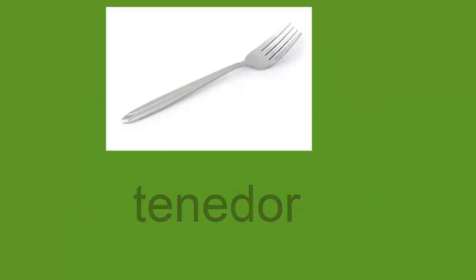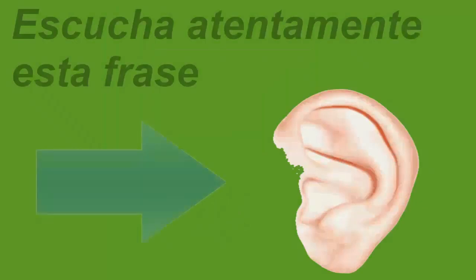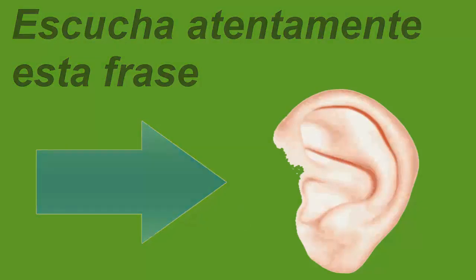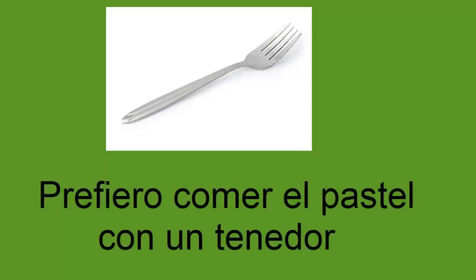Tenedor. Fork. I prefer to eat cake with a fork. Prefiero comer el pastel con un tenedor.